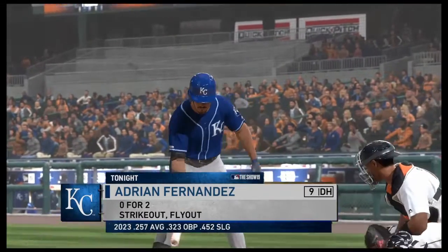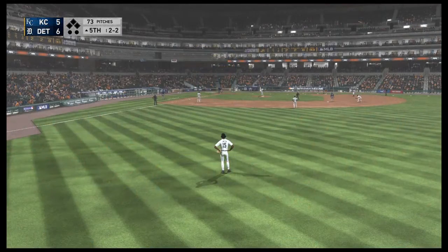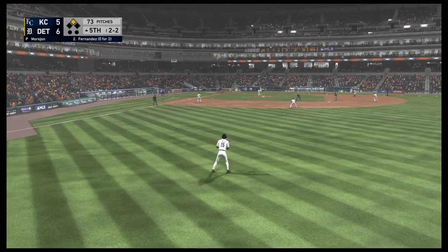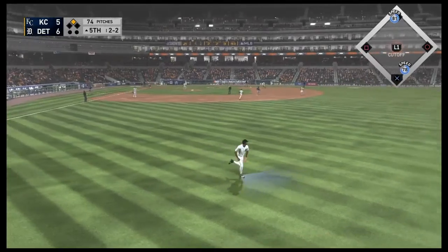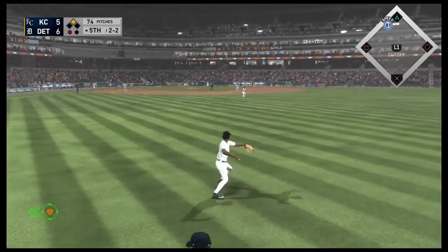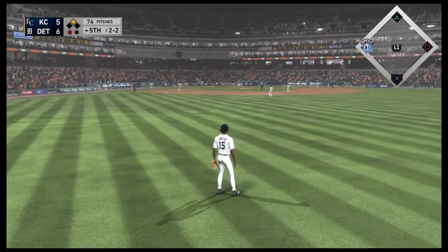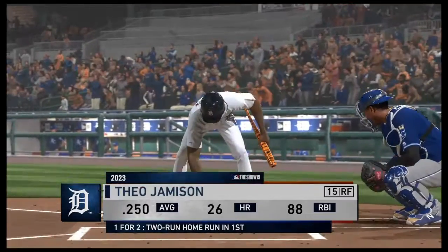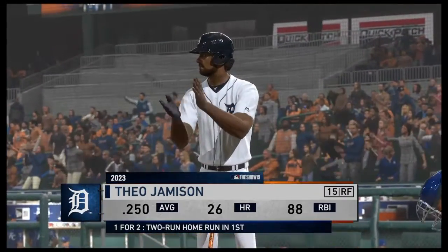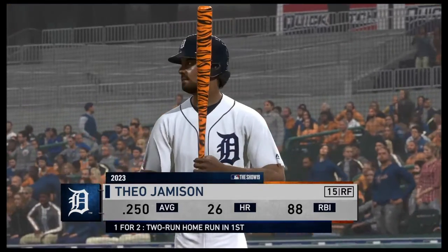Digging in now for Kansas City, Adrian Fernandez, as he'll look to bring home that tying run from second with a base hit into the outfield. The 2-2. Pulled toward right center field. Jameson on the move. He makes the play. Runner tags and heads for third. And he'll make it up to third safely here. So stepping in, Theo Jameson. Number 50, Theo Jameson.